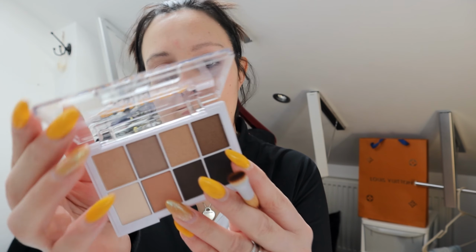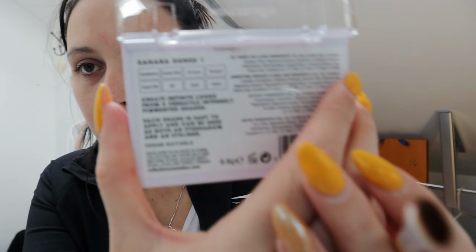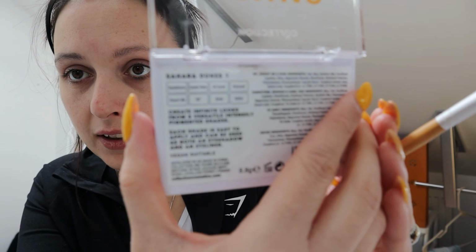Now I do like the colours. Another thing I really like about this is that on the back, again, it does tell you what the shades are, so you're always going to know exactly what you're using. Now, all of the products, as far as I'm aware, are vegan friendly as well. They're suitable for vegans.